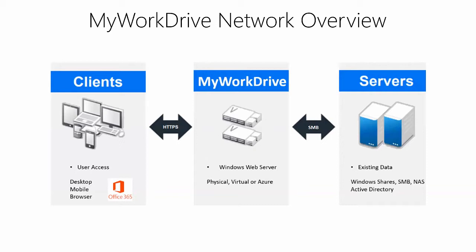Again, it's Windows shares. Everything we do is based on Active Directory and underlying NTFS permissions, so we leverage what's already out there. So here's shares, SMB, NAS, Active Directory. Again, on-prem, Azure, AWS could be there. Through SMB, you drop a MyWorkDrive server into the environment, and through SMB, we see what's going on here.